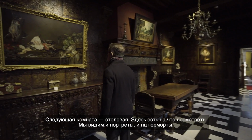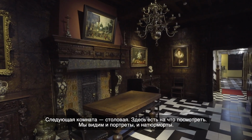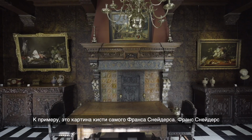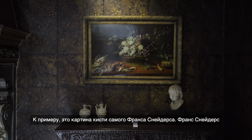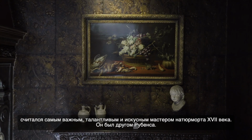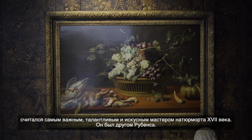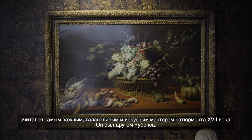The next room that we're visiting is the dining room, and there's plenty to see here. We have portraits and we have still life paintings. For example, the painter of that one is no one other than Frans Snyders. And Frans Snyders was generally considered the most important, the most talented, the most skillful still life painter of the 17th century. He was a friend of Rubens.